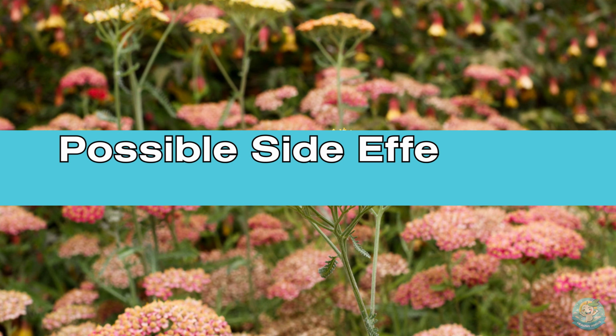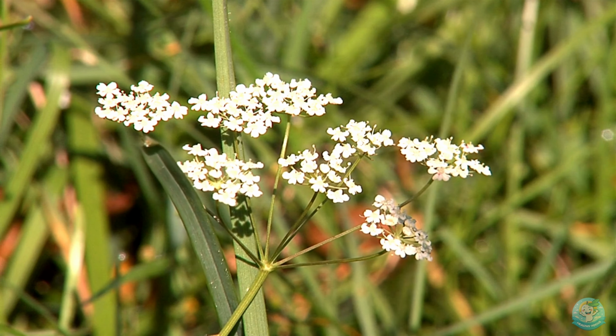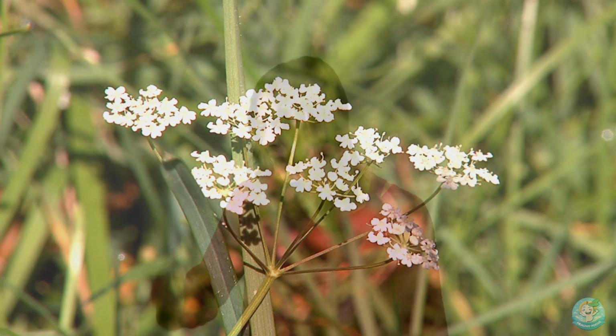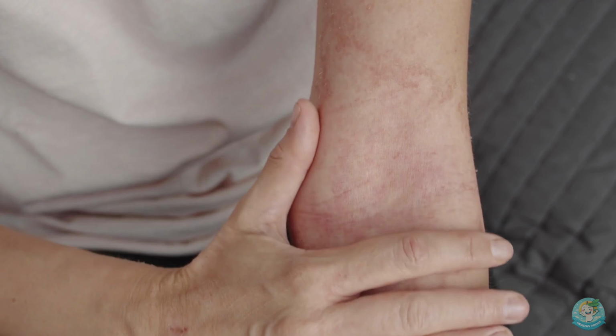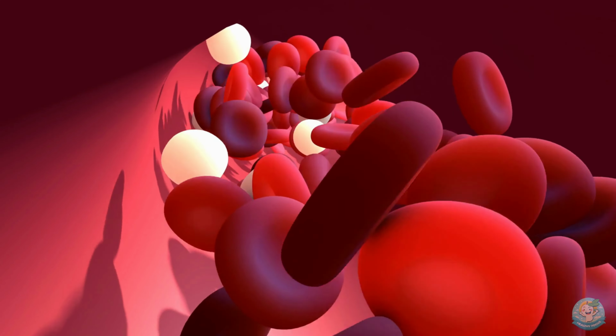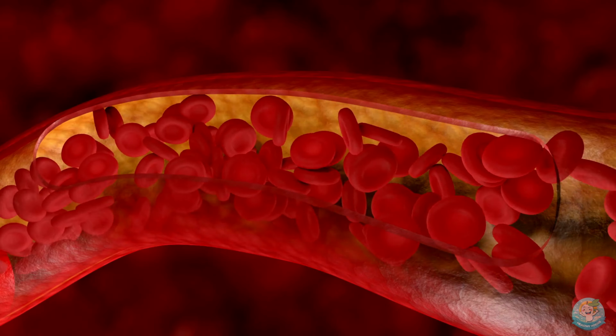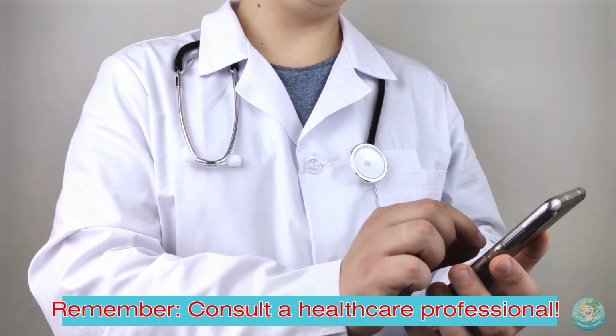Possible side effects of yarrow. Though the positive benefits of yarrow are many, there are a few possible side effects to consider. Drowsiness, bleeding disorders, blood pressure problems, dermatitis, topical inflammation, increased urination. Since yarrow can slow blood clotting in some cases, those with bleeding disorders or those undergoing surgery need to seek advice from your healthcare provider.